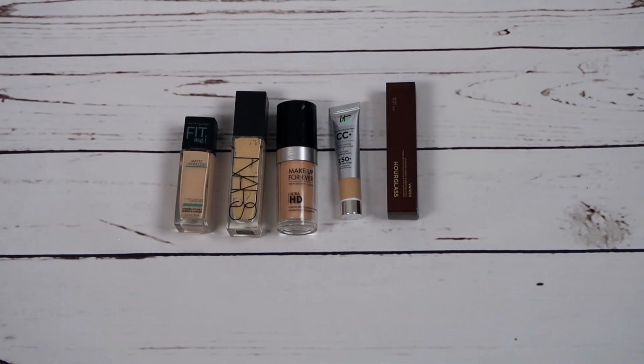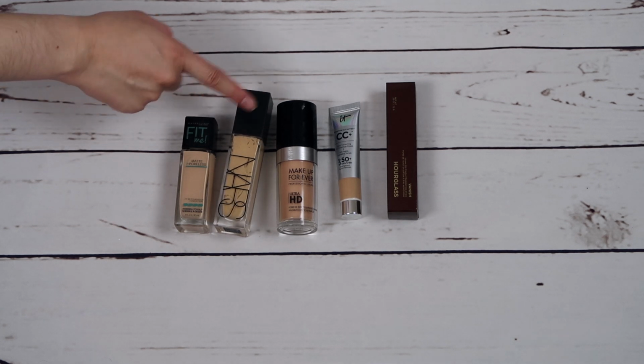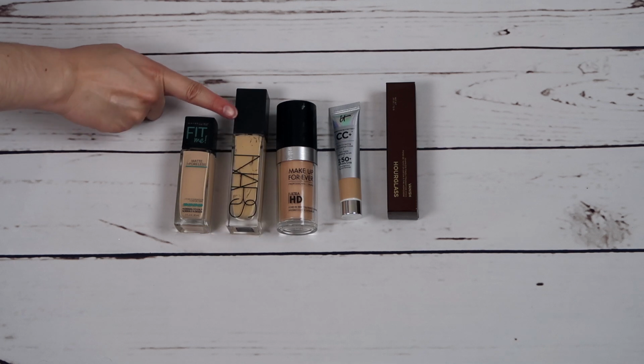These are all of my foundations. I am obsessed with the NARS Natural Radiant Foundation. This is my current go-to. Absolutely love this one. I've pretty much worn it in every single video for the past couple of months.